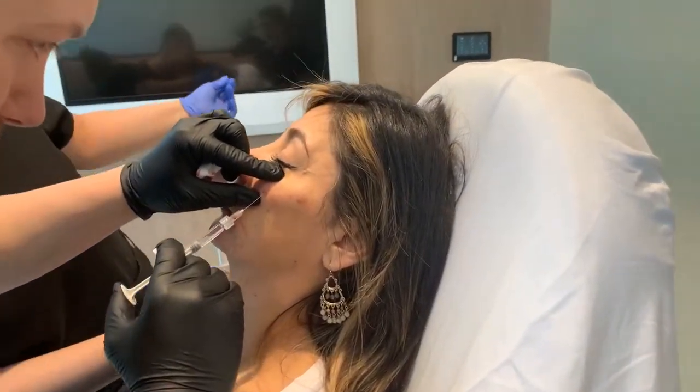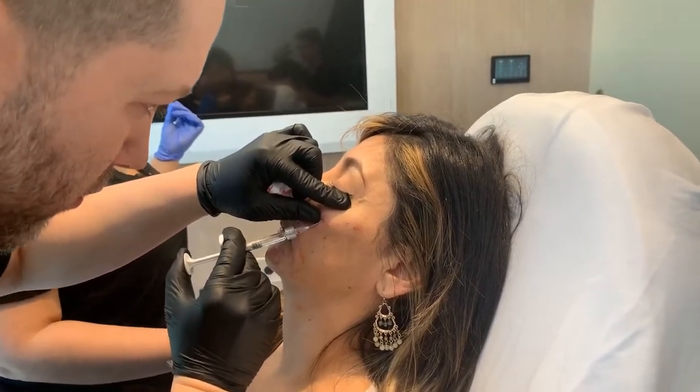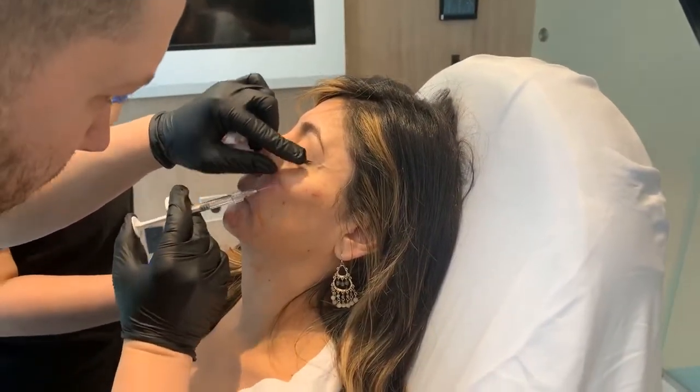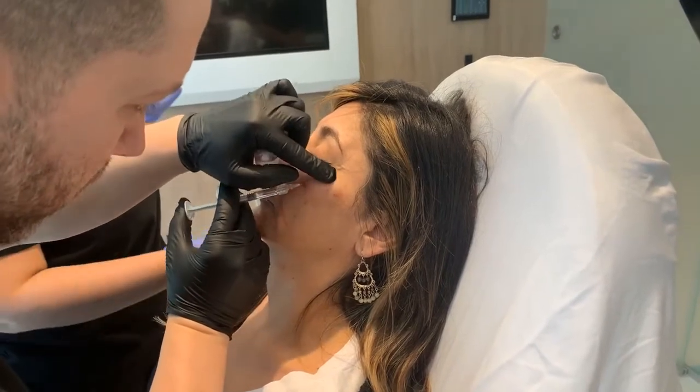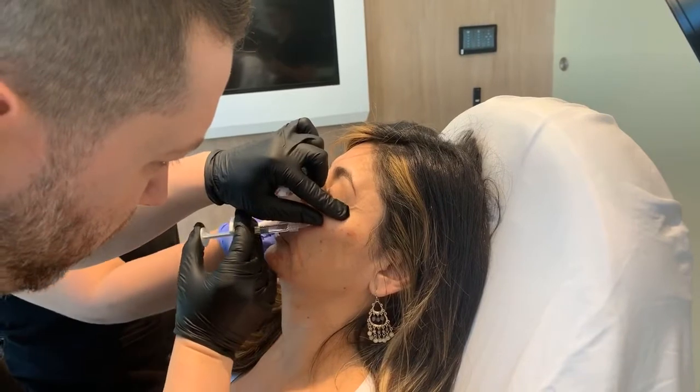We're not going to forget, as we age, this lateral portion of the eye also loses a little bit of volume. So we're going to go all the way back here. You can see right up at the corner of the eye, giving a little bit of volume as well.